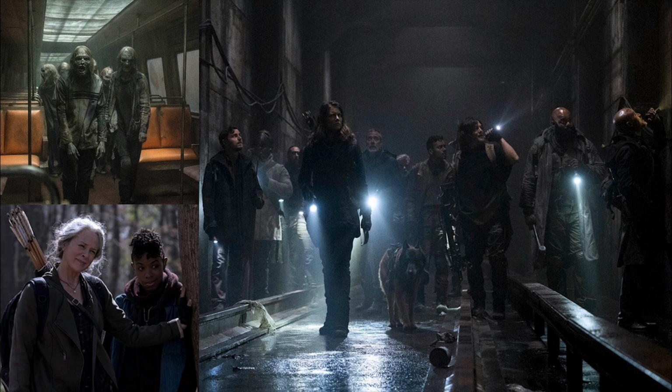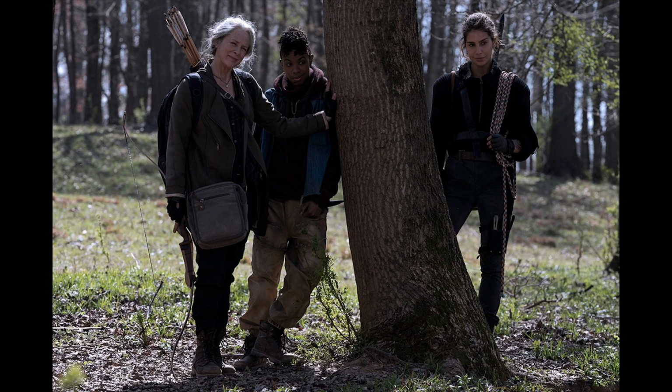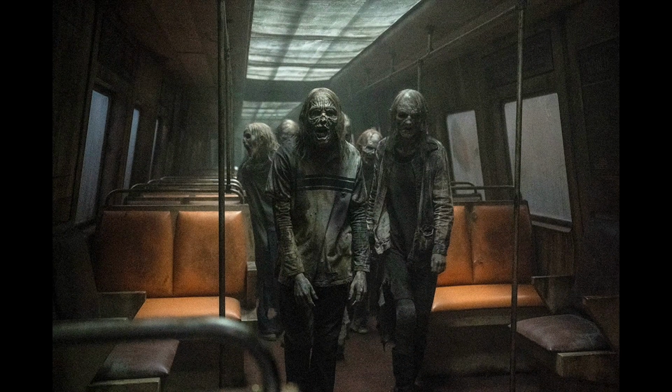So with that said, we're gonna go through the least interesting or intriguing images first, and then we're gonna move on to the more interesting ones after that. So first, we have this image of Carol, Kelly, and Magna. They're standing by this tree right here in the middle of the woods. Now, we haven't seen Magna a lot lately, so it's definitely cool to see her back. But other than that, not much more to say about this. The only thing that we can say is that Magna, Kelly, and Carol go on some sort of a supply run or mission. Now, there's a possibility that it's not just the 3 of them, but we'll get to that.